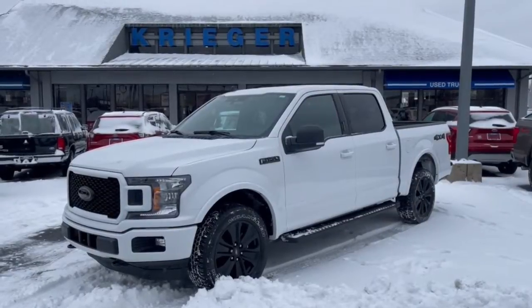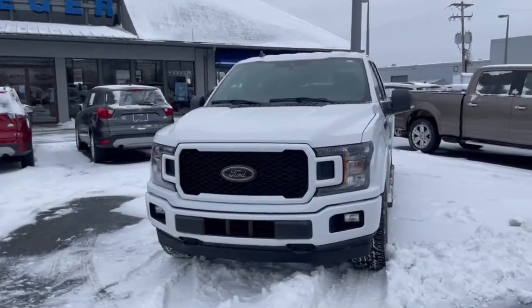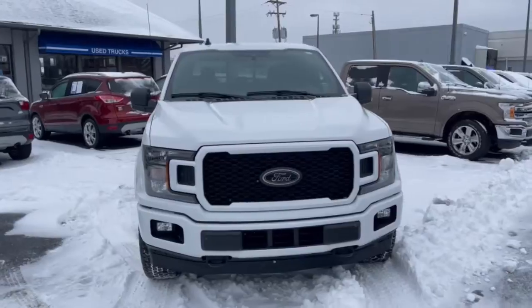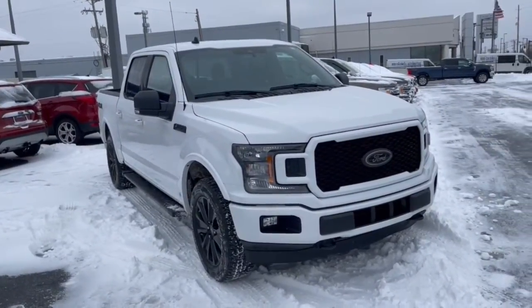Here is a wonderful 2020 Ford F-150. With less than 10,000 miles on the odometer, this vehicle stands out from the rest. This rugged F-150 is ready for work, off-roading, or a little R&R.